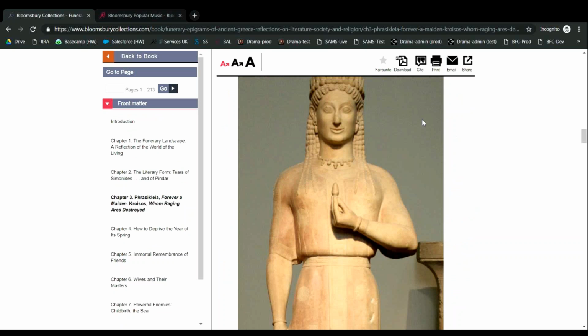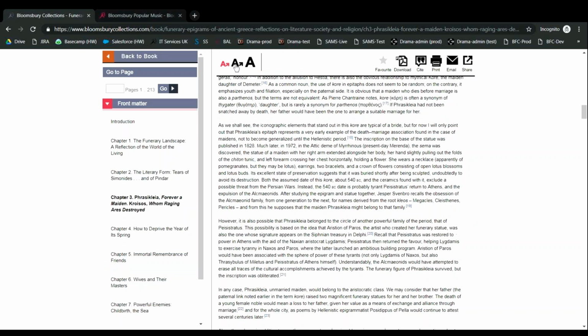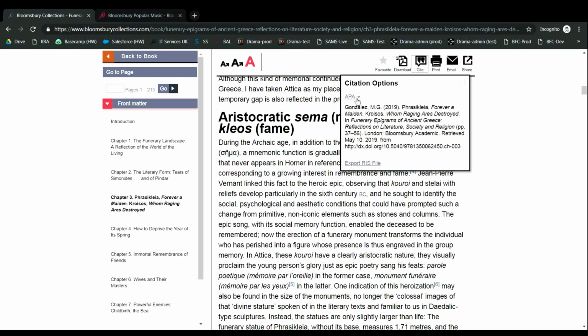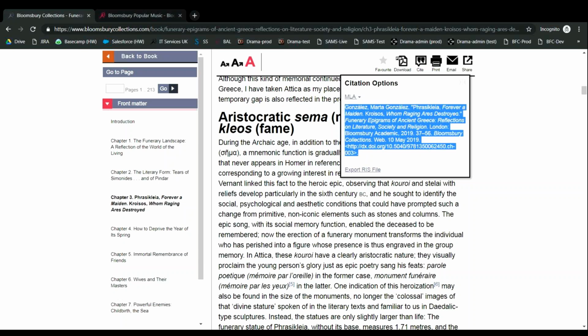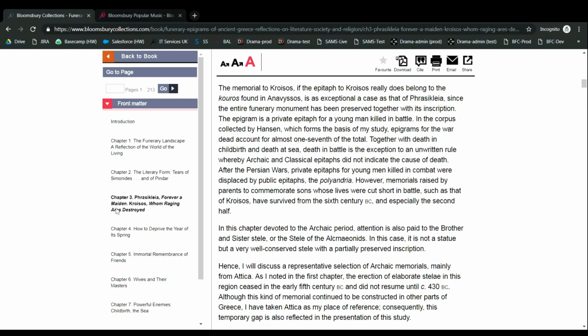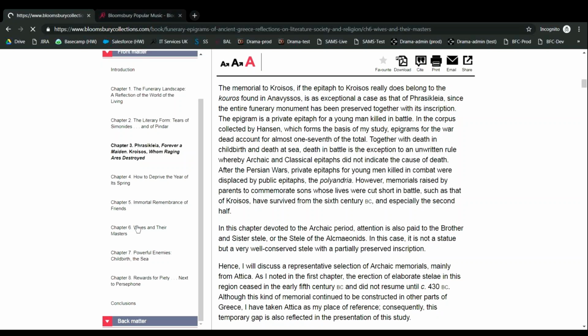You can change the size of text, for example, if you want to make it bigger. It's much bigger. And then you've got your usual citation tools, sharing tools. You click on that, a citation, if you want a different citation format. And you'll see many of these features on the SSB as well, Food Library, Design Library, etc. Then you've got your table of contents here on the left. You can jump around the parts of the book.